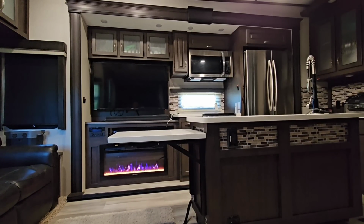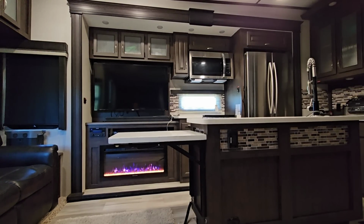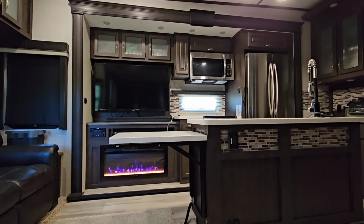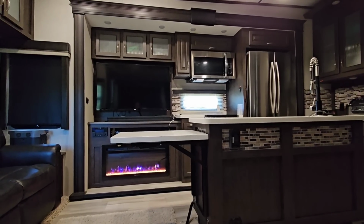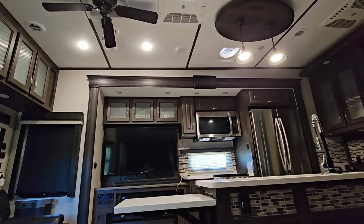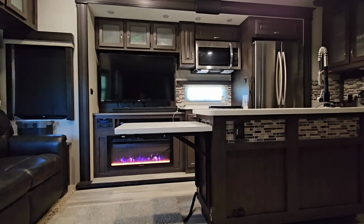But that said, I have the slides out. I have all the slides out, and I'm going to sit in here to do this video because I want to feel how comfortable it ends up being, while at the same time seeing if that extra square footage, once you pop your slides out, is going to impact the performance of this AC's ability to keep up with the climate in here. So that's going to be interesting to find out.